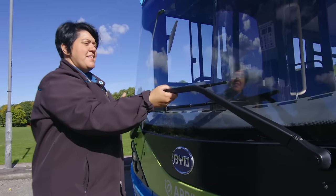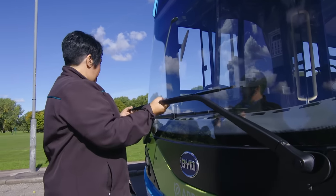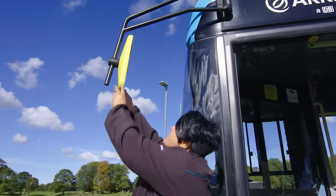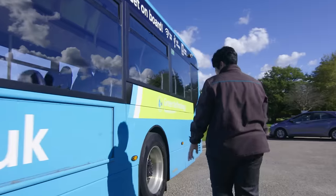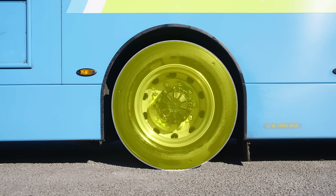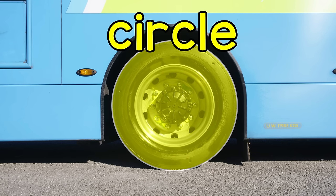This is Mary, and she's the driver of this bus. Mary's just going round the bus to do all of her safety checks before going out on the road. What shape are the wheels on the bus? Yes, they're a circle.